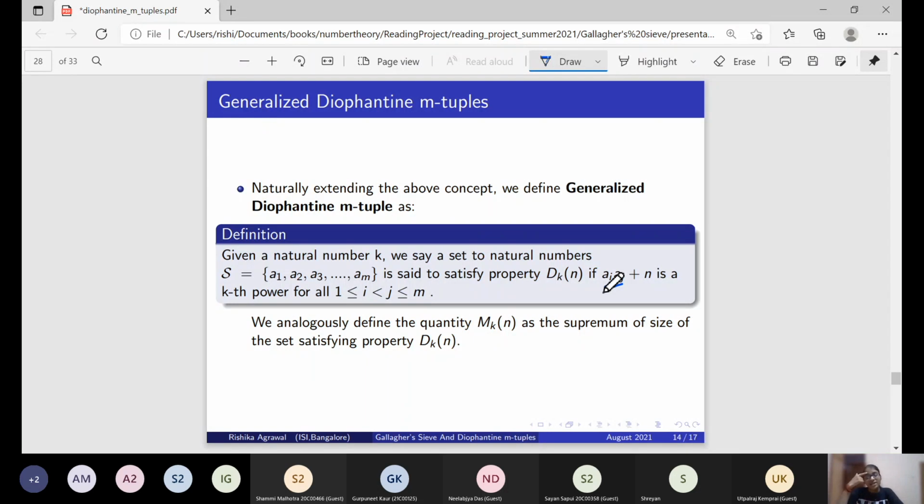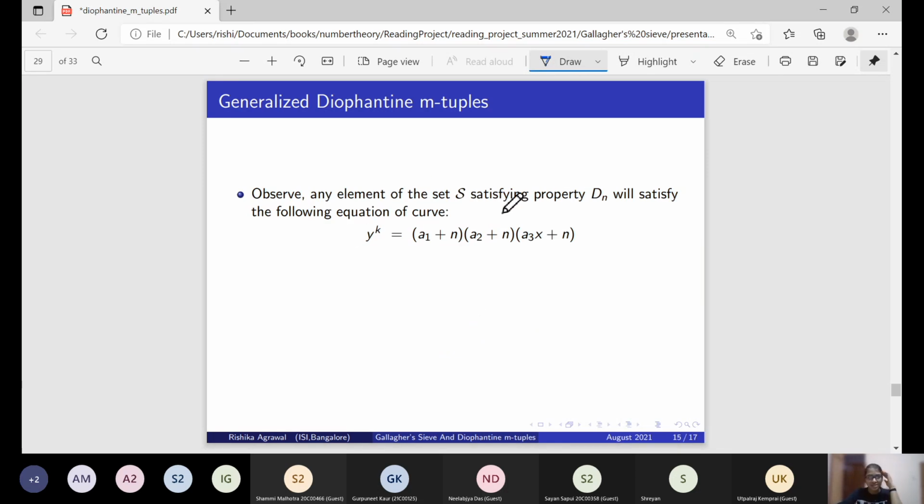Okay, so we had defined the supremum of the size of the set earlier. Here we'll define m_k(n) as the supremum of the size of the set satisfying property D_k(n). Now observe that any element of the set S satisfying property Dn will satisfy the following curve equation. The last curve that I mentioned was the equation of an elliptic curve, and this is what is known as a superelliptic curve. It is y to the power k equals (a1 x plus n) into (a2 x plus n) into (a3 x plus n). Sorry, I missed an x here. Sorry for all the mistakes, I have made a lot of them. So if the size of the set S is greater than 3, we'll have a solution of this curve.